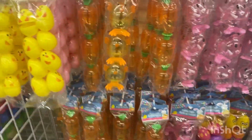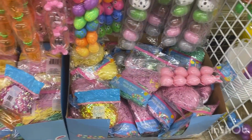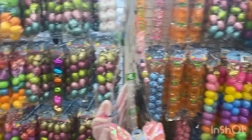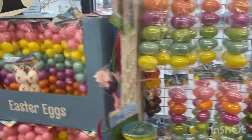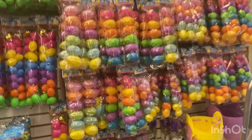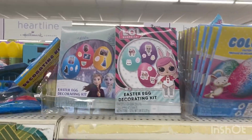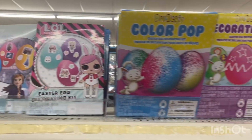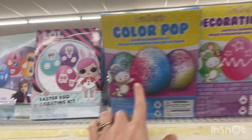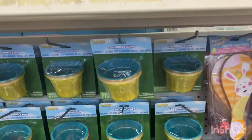I really like these clear ones that look like eggs and Easter bunnies. I did find some better quality Easter grass over here, so that was encouraging to see. Here's just a little pan of some of the additional Easter eggs. We had a lot at our store. There's some more religious ones over here, like crosses and the little bunnies. They have Easter egg decorating kits, which I have not seen before, but they are really cool. Lots of different options. I am curious to see how well they work, but for just $1, definitely worth it.